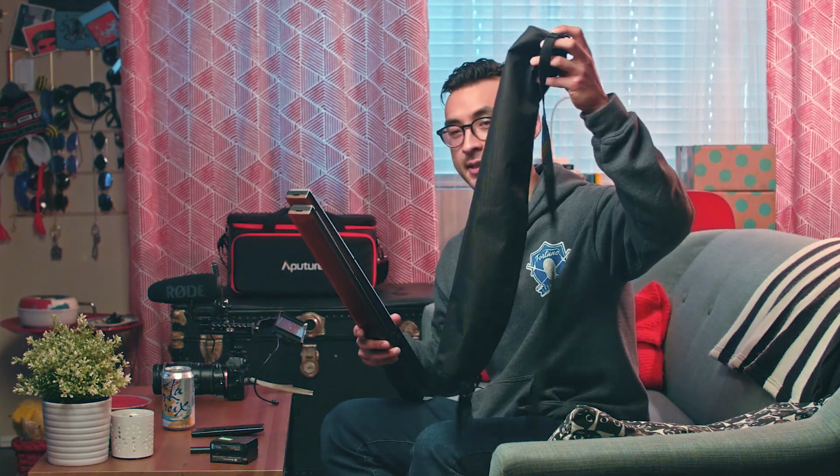It has a 1/4-inch thread on the bottom that you can mount to a tripod or a mini tripod even, and just stand it up. A nice thing about them is that they come with this little bag, and if you buy 2 of them, you can actually fit 2 in one bag, which is what I've done here.